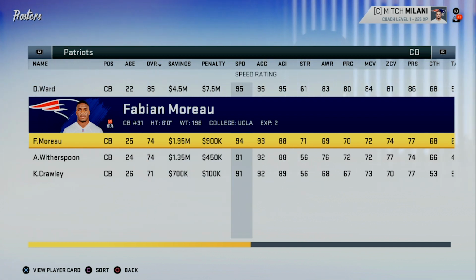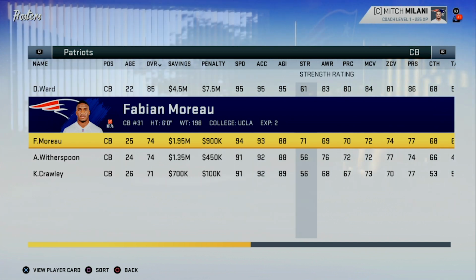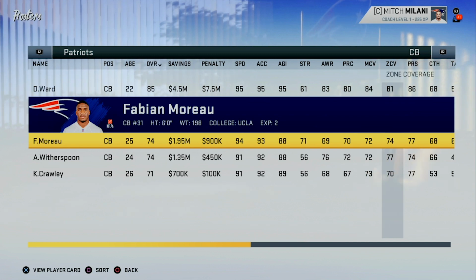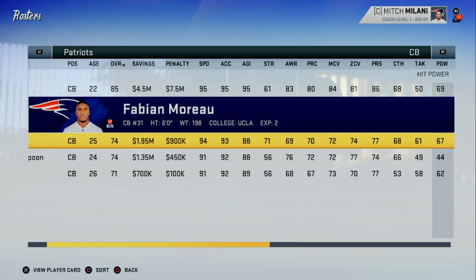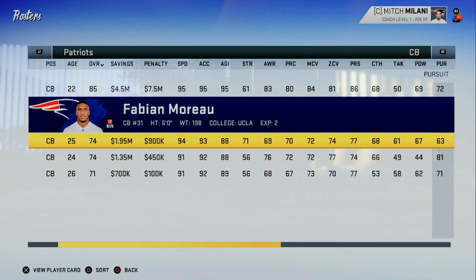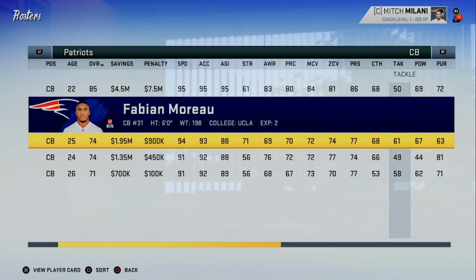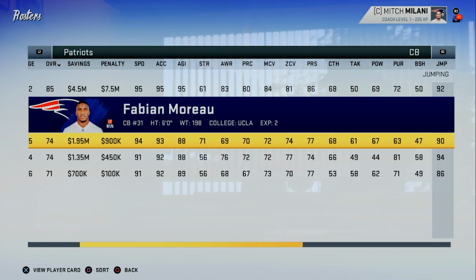I mean, Moreau's not going to get beat if I put him in man-to-man because he's 94 speed. And he also has pretty good strength at 71. He's not the greatest in coverage in terms of man and zone coverage, only in the 70s, but there's actually not a lot of guys in this game at stock level that have good zone and man coverages in the 80s. Like even Denzel Ward is pretty low for most corners, but that will go up. And actually, Moreau is a pretty good tackler and has some decent hit power for a cornerback.